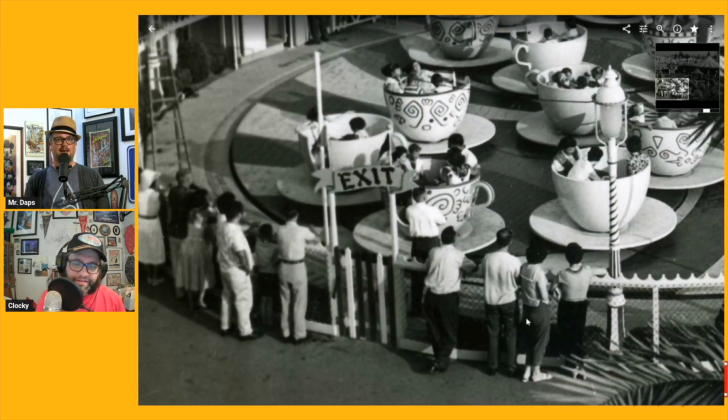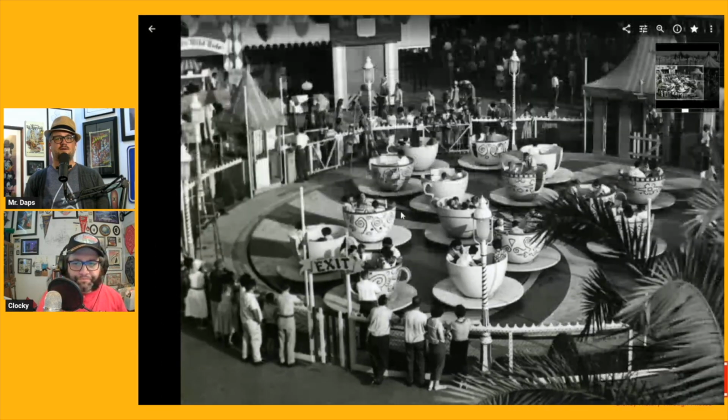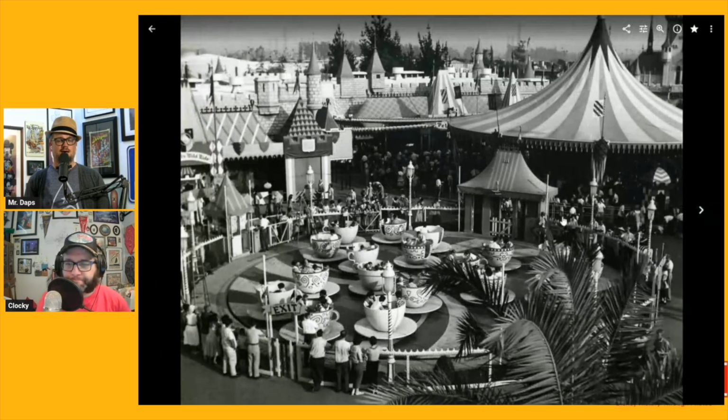And look at that exit sign. That's awesome. I feel like somebody could look at that exit sign and the designs on the teacups and be like, oh yeah, that's this year because they have this flourish on it. Or actually looking at how many blank teacups are there. Oh yeah, was that a design choice? Who knows? Or lack of time and availability of artists to finish.